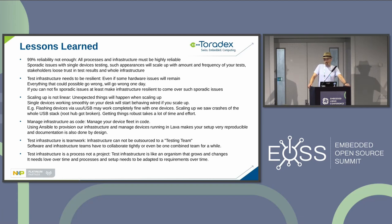And then if you have problems with your stuff, the stakeholders will lose trust in this whole infrastructure. So one thing to go about that is that the infrastructure needs to be very resilient. That means even if some hardware issues remain, you will always have some issues. Even an SD card, eventually it starts failing, you will have to replace them and so forth. You will always have stuff.